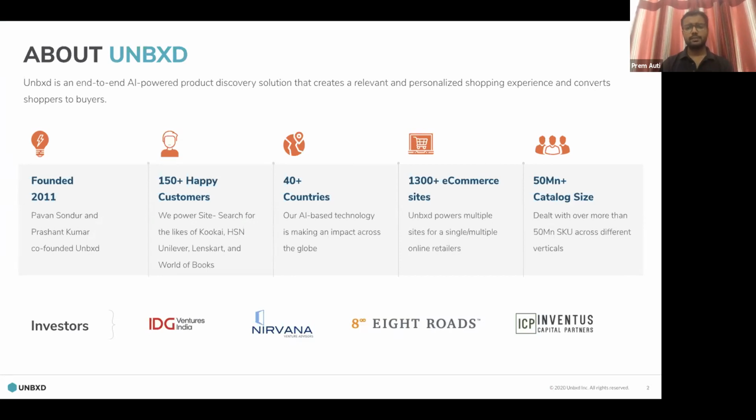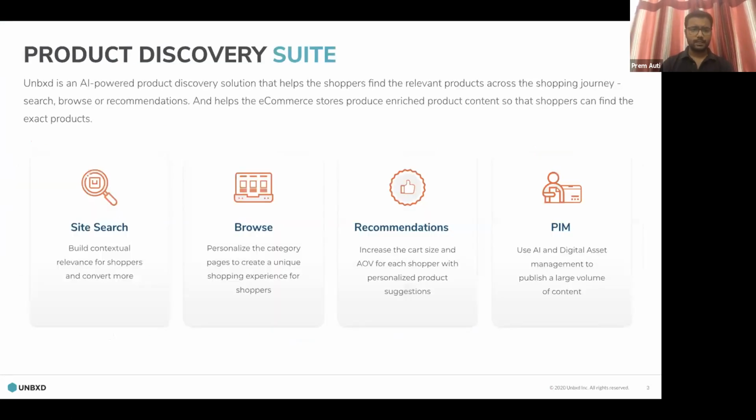What we offer is basically four core products. Site search, browse, and recommendations are three products which form our discovery experience. And then we have a PIM solution, which is a product information management module, which deals with all the catalog issues related to the modern e-commerce space.